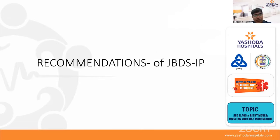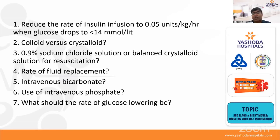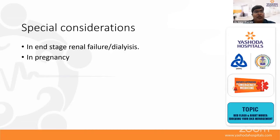Now we'll look into the guidelines as recommended by JBDS, that is the Joint British Diabetes Societies. These are the rough guidelines. I will start off with 0.1 units per kg per hour of insulin infusion, but as soon as sugars are less than 200 or 14 millimole, reduce it down to 0.05 units per kg per hour. And whether we give colloids or crystalloids, 0.9% saline, the rate of fluid replacement, IV bicarbonate, use of IV phosphate, and what should be the rate of glucose lowering. These are the things we will look at at this point.